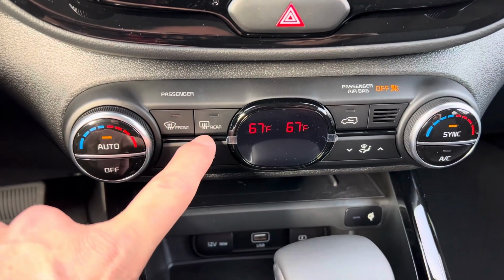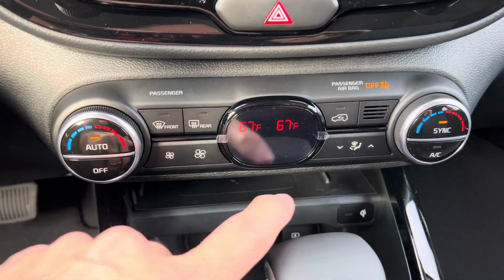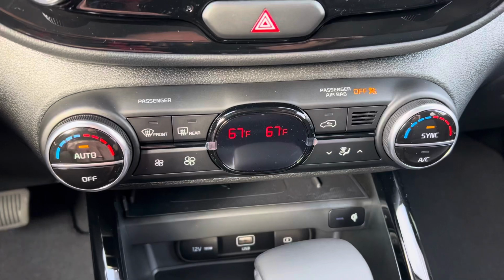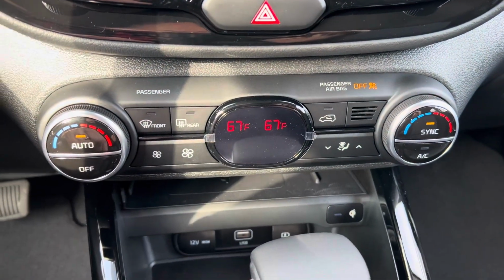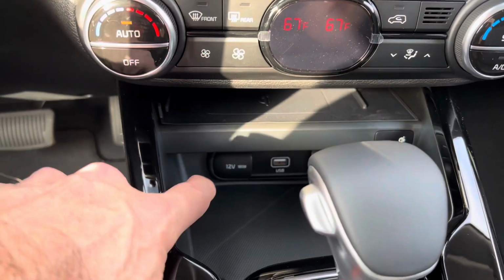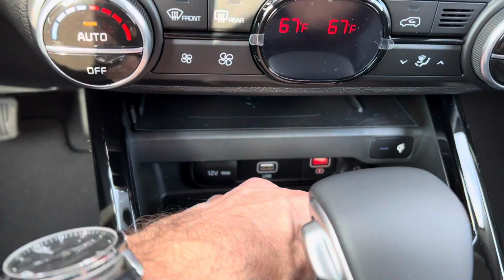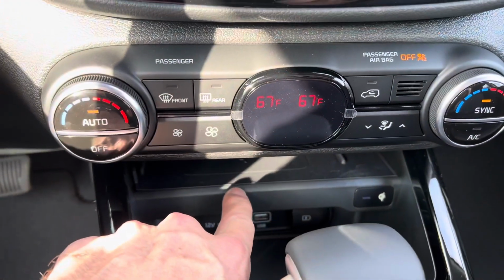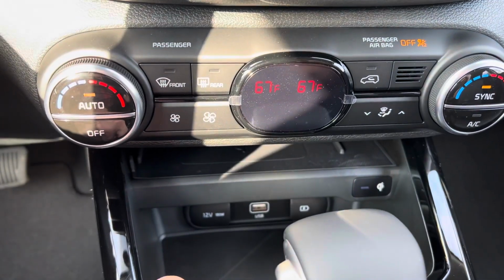Front and rear defrost. You have your air recirc button here, your fan speed, and which way you want the air to blow, either on your feet, in your face, or both. As we move further down, you have a 12 volt and 2 USBs, which is nice, and a wireless charging pad on top, which is a nice perk for a car that's sub $25,000.